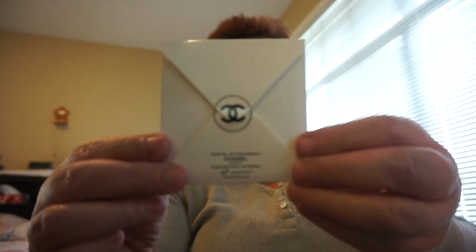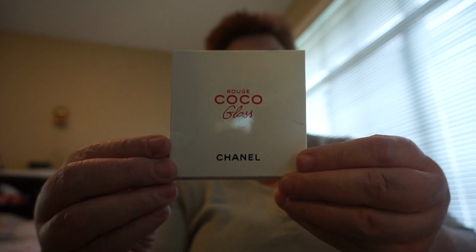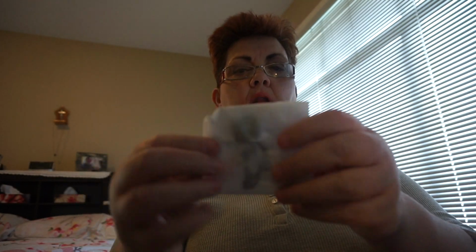Alrighty. So I have a Chanel VIP gift. They give these out as freebies. And it looks like that. This is Rouge Cocoa Gloss from Chanel. And it has a little thing at the bottom here. And it comes in tissue paper. So let's go ahead and unbox that real quick.